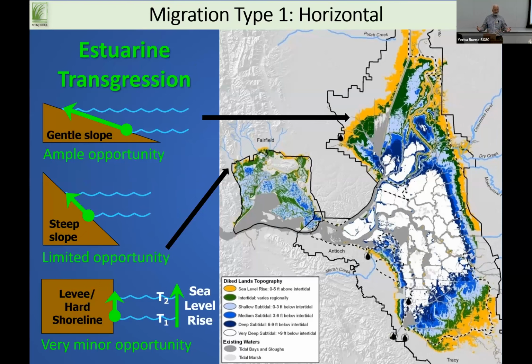Where we have a lot of space where it's flat, like the very far South Bay, that's what used to happen. And now it's very constrained. You see that the Delta has a ton of that kind of very flat landscape, a lot of opportunity. Then it's more limited around Suisun, where it's a steepish kind of slope, it varies a little bit.